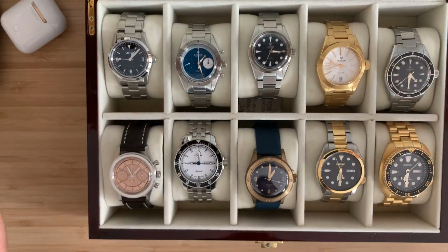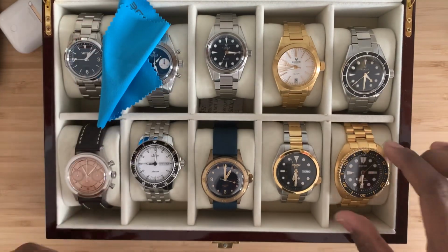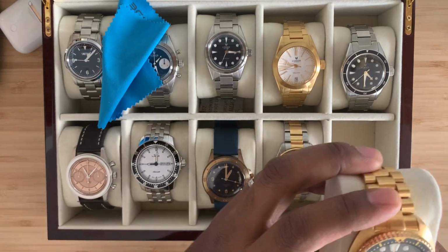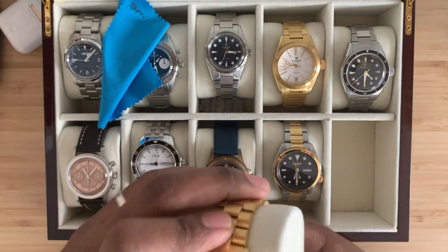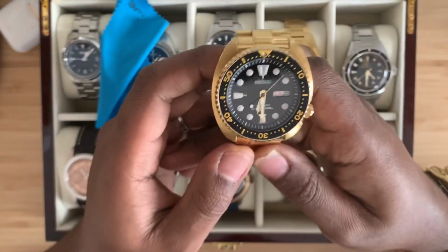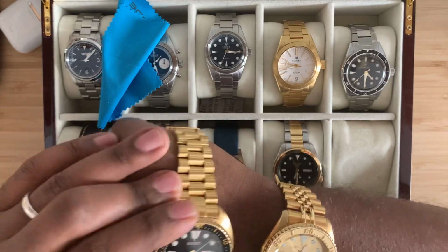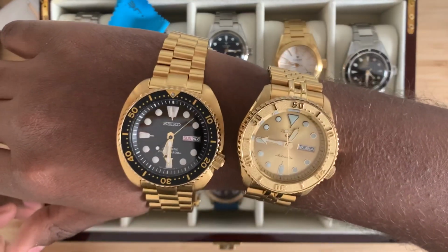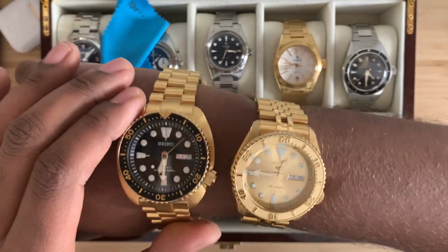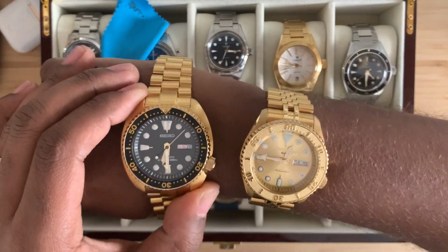This is a quick snapshot of them so you can get a view. Let's begin. First and foremost, we're going to start with the watches that I've worn the most to the least. Starting with the watch that I've worn the most, it has been Seiko, okay? The watches that I wear the most are the watches I'm wearing right now on my hand, the Seiko SRPC 77 and the Seiko 5 in all gold. This is a model you're only going to see in Asia right now if you want to order it.